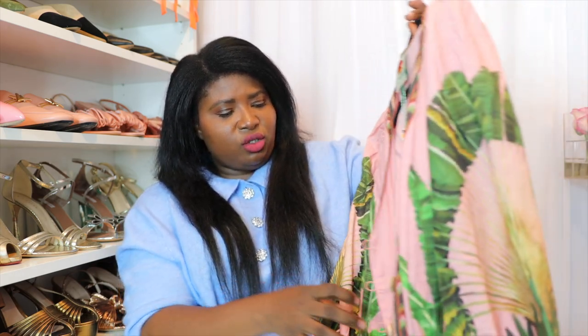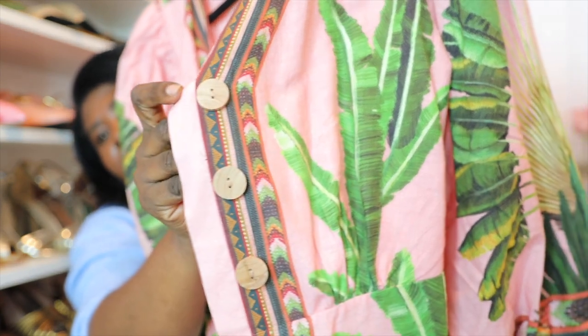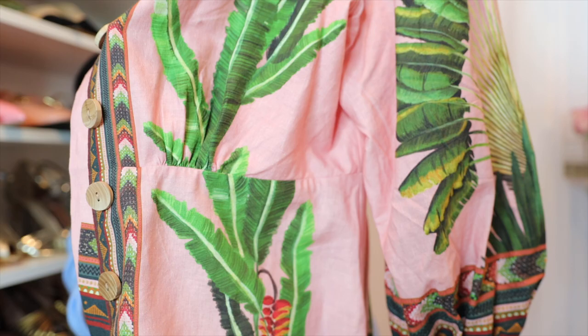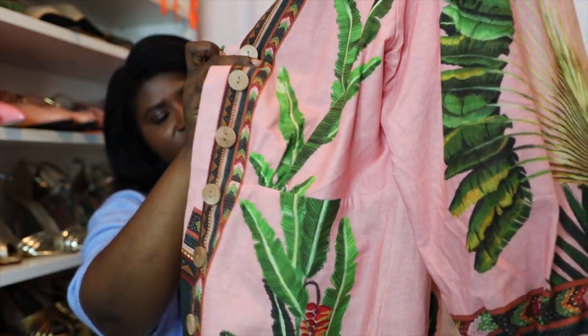Sadly, I think this one is going back. This one's also extra large, but it's just a little too tight. I love these buttons right here. Look at these buttons on it. It's really the wood buttons, the print itself, the palm leaf print, and then the color. This dress is all sorts of right.